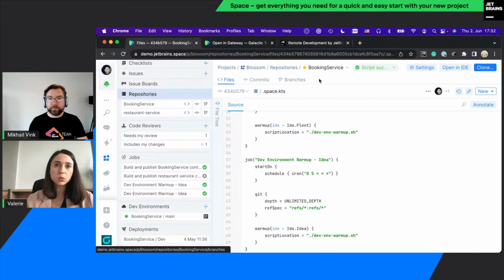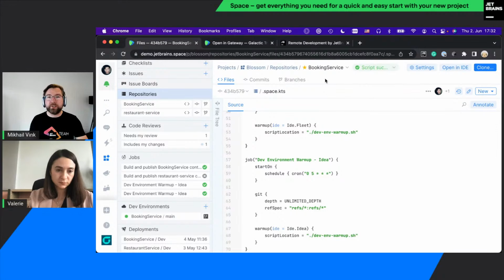Oh, yeah, definitely. There is a feature called external workers. I would not go into detail right now, but basically you use your own infrastructure and you connect it to Space, and they work as agents for the automation. So you would order those external workers for the automation to do the job for you. And yeah, that's it. You can definitely do that.